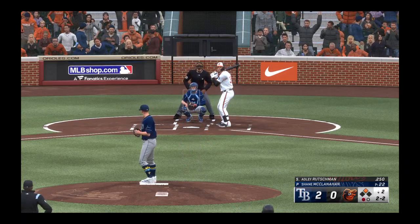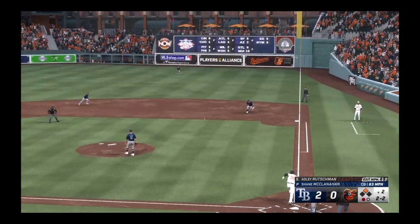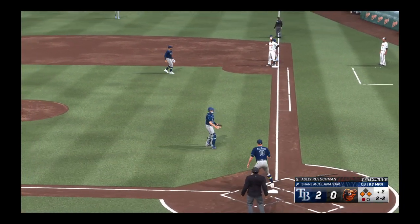Well, he's so great about hitting the ball the other way. He gets those arms extended. So right there, just trying to straighten him up a little bit. And a base hit into third now. So runners at the corners and 1 out.